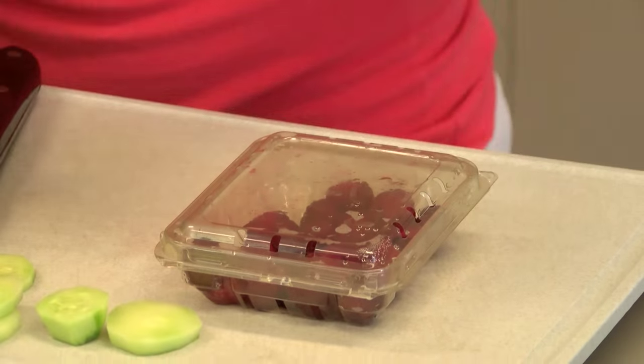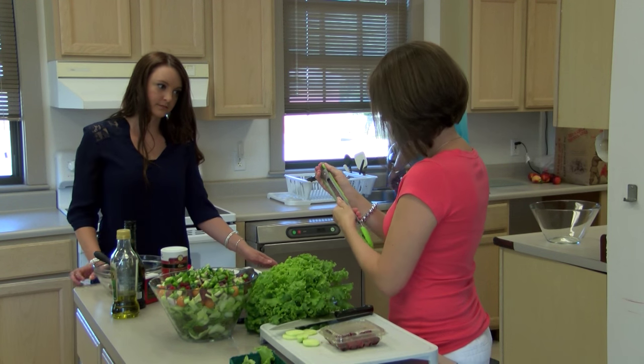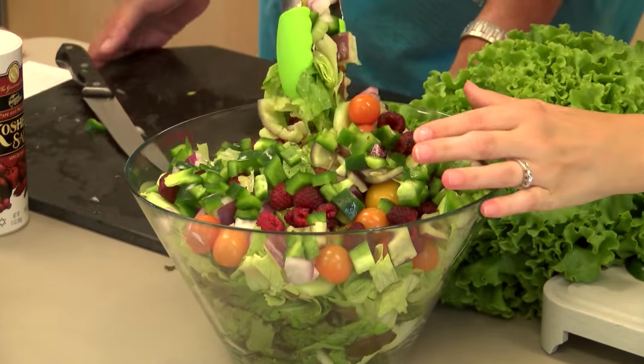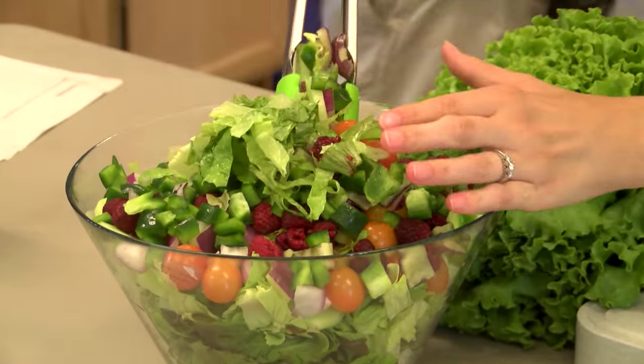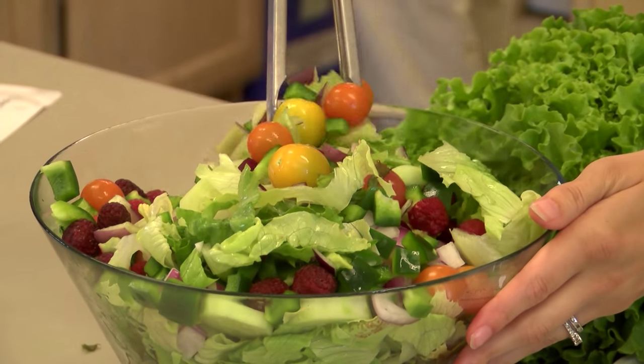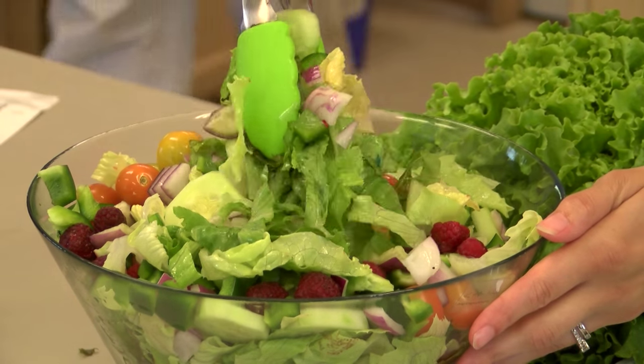That's great. Okay, so we'll just give it a little bit of a toss. There we go. Give it a little bit of a toss. Want me to move this? Sure. Look at all that color. It looks so good. So this will be a nice little surprise for our residents today. Yes, it will.